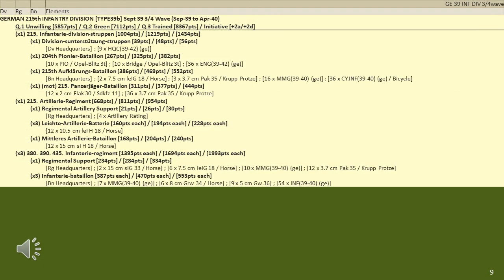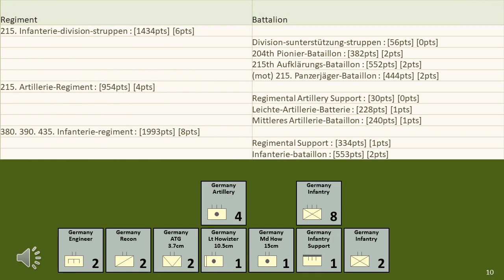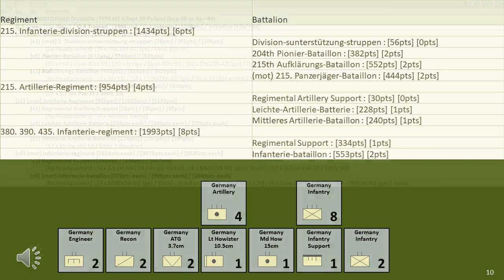For the Polish invasion, the Germans did also use most of their 3rd and 4th Wave structure divisions, which differed in the reconnaissance battalion from the 1st and 2nd only. The reconnaissance battalion was more powerful due to additional support weapons being part of the battalion. Besides this, it was identical in terms of combat strength to the 1st and 2nd Wave infantry divisions.